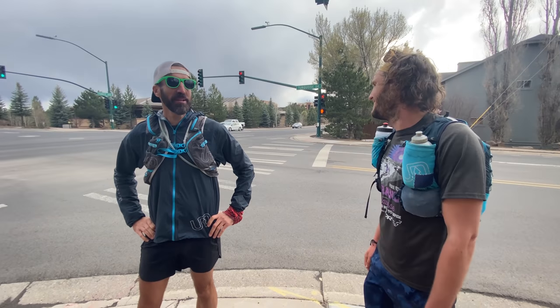Is this where it happens? I don't know. We made it to Flagstaff. Doesn't that count? We started in Flagstaff. What did we even do? Finally made it to town after 35 miles.